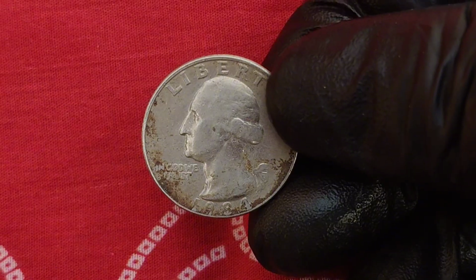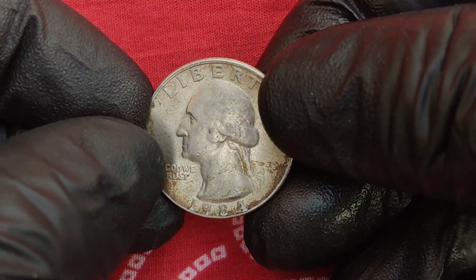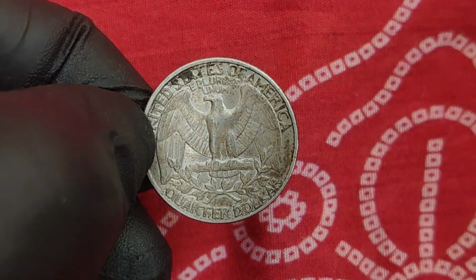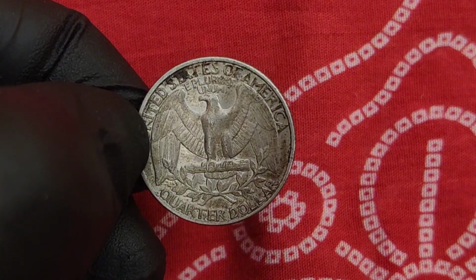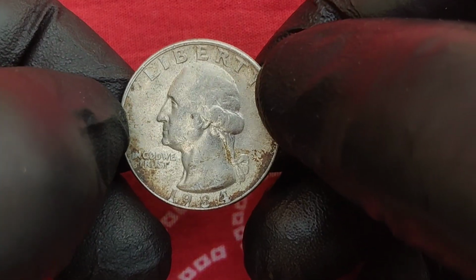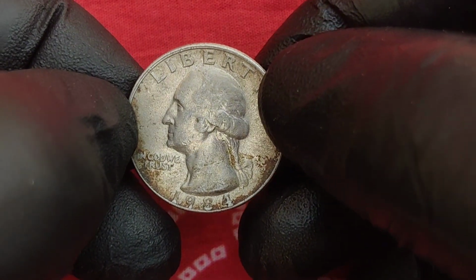1984. A year of innovation, technology, and fast change across America. But in the middle of all that progress, one small coin quietly slipped through the mint's machines. A coin that would one day shock collectors with its mystery, beauty, and impossible rarity. This is the 1984 Washington Quarter dollar without a mint mark, and it's nothing short of a numismatic enigma.